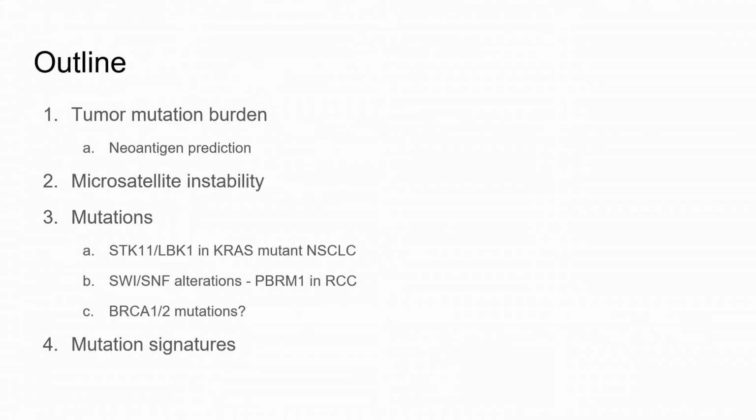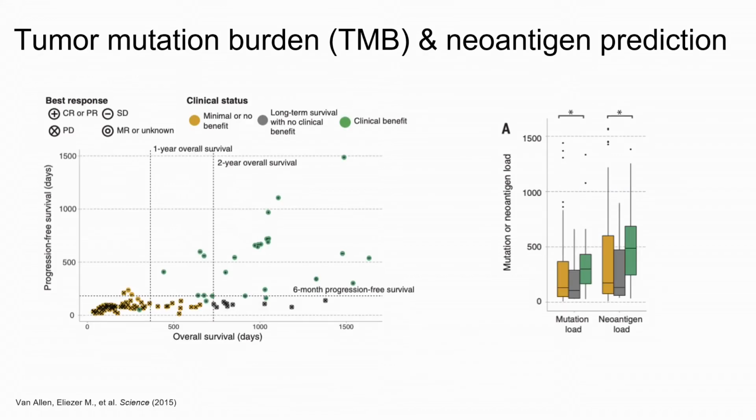So this is the outline. I wanted to talk to you a little bit about tumor mutational burden, a little vignette internal to that about neoantigen prediction, microsatellite instability, individual mutations which may predict response, and then just broadly mention other things like signatures.